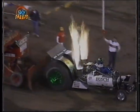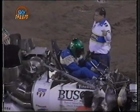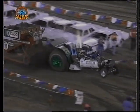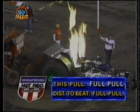And he's got it. Art Arfons and the Green Monster pulls it out of Anaheim Stadium. A full pull, and there's the replay with those turbine engines just a snorting fire. The Green Monster takes it out. Art Arfons means we'll have 4 going to the pull-off.